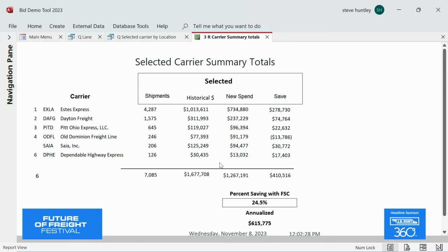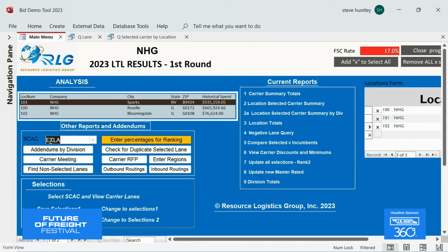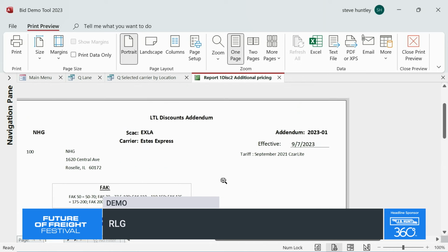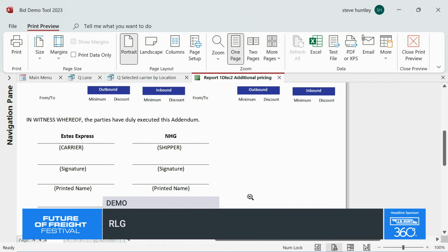So this is a very powerful tool. It's very fast. It can get your analysis done very, very quickly. You're not going to take weeks and months to do this anymore for LTL or truckload. The other thing that we can do here that's very important is once you want to start implementing this stuff, you want to go and actually put in your carrier pricing. So I'm going to go up here to Estes. I'm going to print my pricing addendum, and look at what I got. I have a pricing addendum, 1 page per location. I have my FAK structure, my tariff, which location it is, and at the end here, I have my signature page. So it's a pretty robust tool.